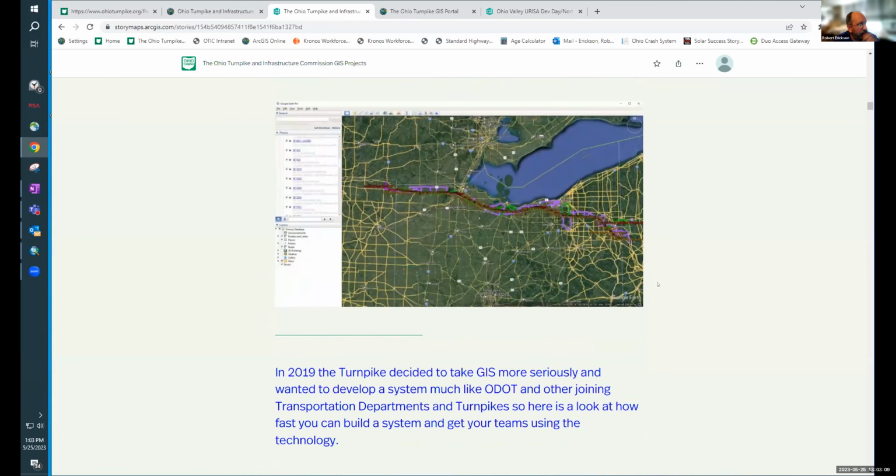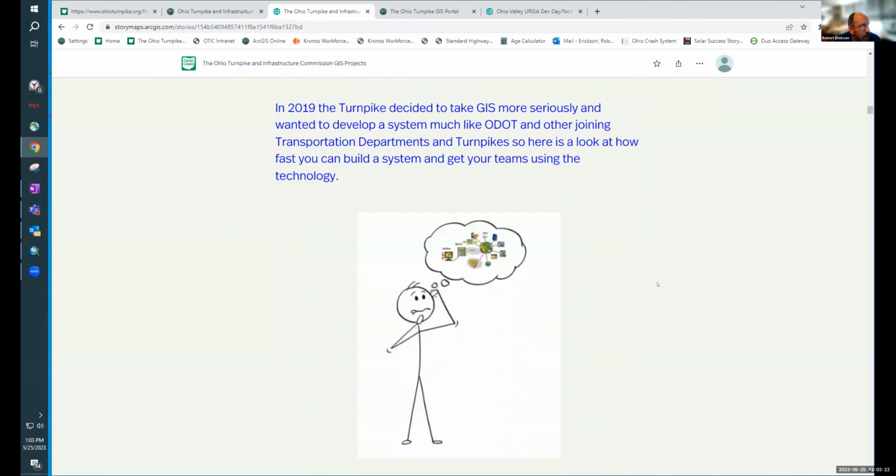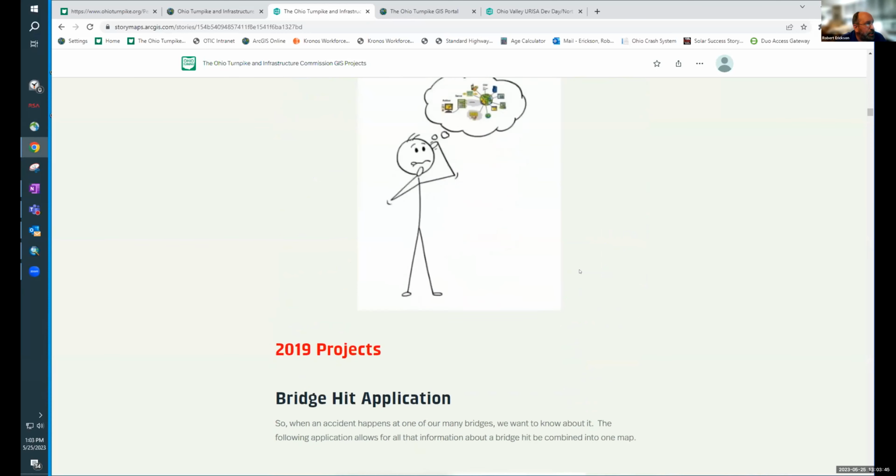Now in 2019, the Turnpike looked around and saw ODOT, other transportation authorities, municipalities, and counties passing us by with GIS. So they longed to imagine what could be done from 2019 on. At the beginning of 2019, there was pretty much just a handful of projects we had, and most of that was developed through the environmental engineer, who was the GIS manager at the time. They were focused more on storm complaints and environmental issues.